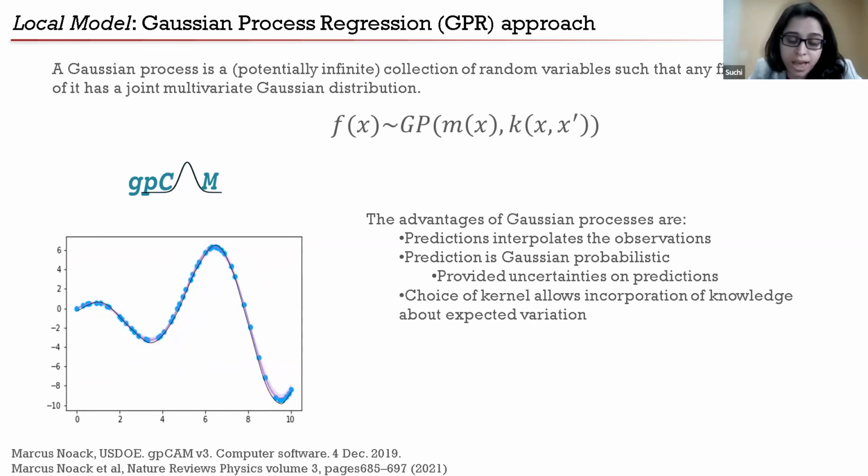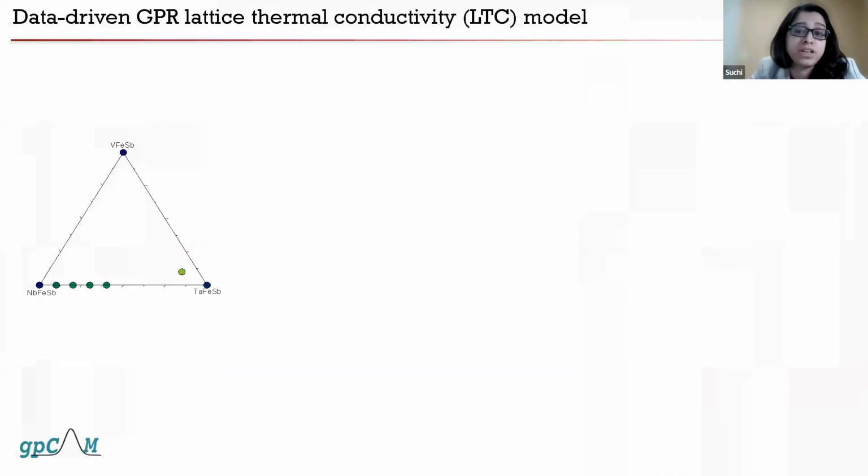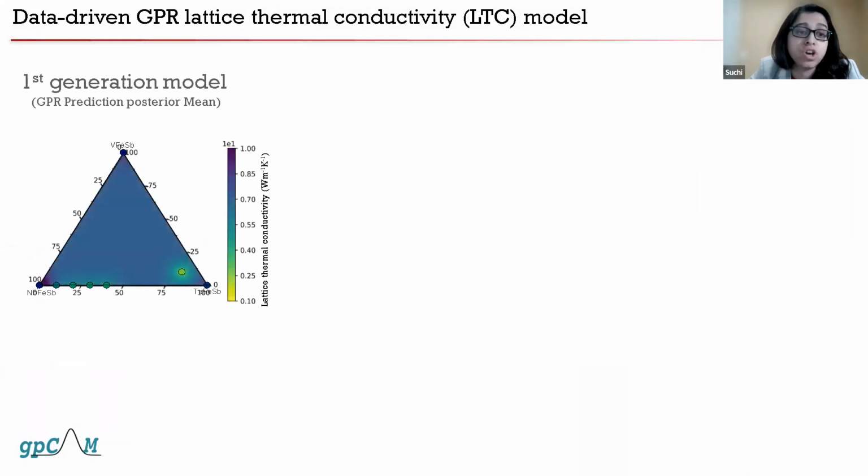So I'm using GPCam, developed by Marcus, who is in Canada. And this is what our 5-dimensional model looks like for the first generation Gaussian process. Here I am working with only 7 data points in a vast region, and this is what the first generation model looks like. However, it did not give me enough information on what to do next.